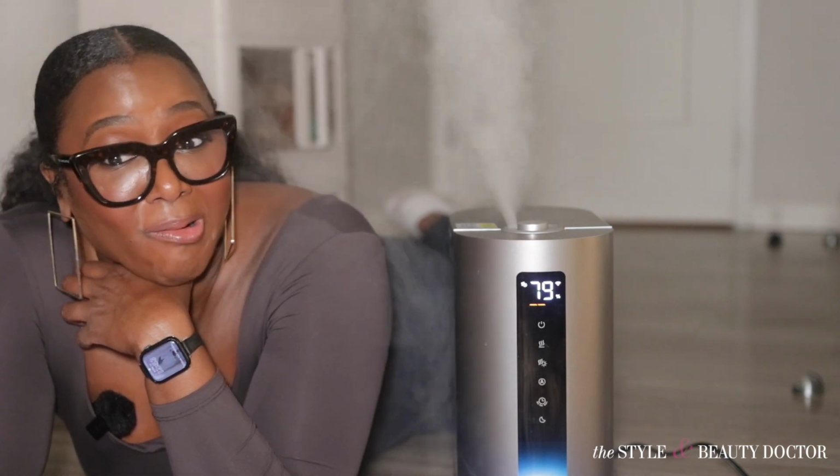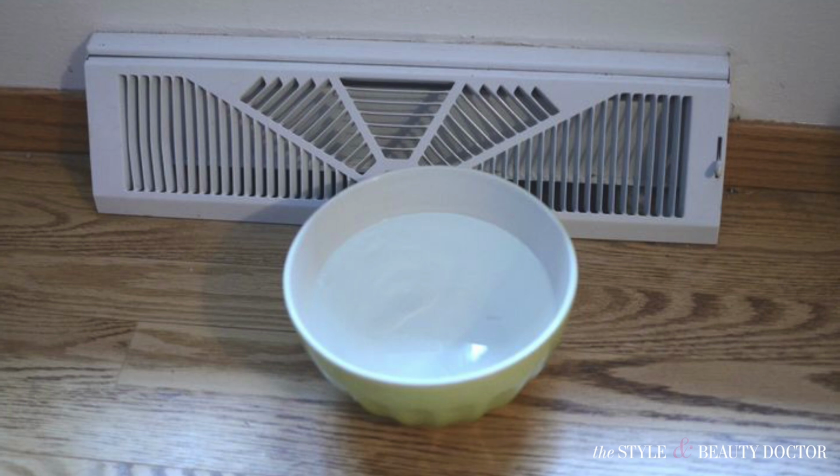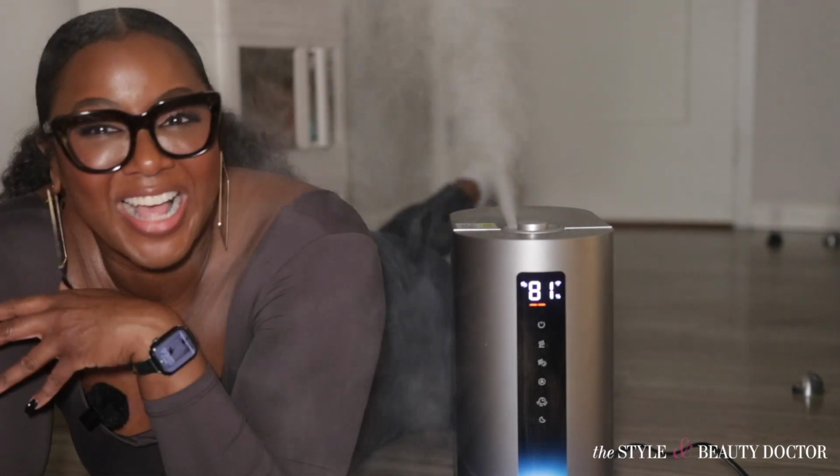But just so you know, a humidifier can be something as simple as putting a bowl of water near your heat source. You know, obviously don't let the water spill into the heat source, but I think you understood that.